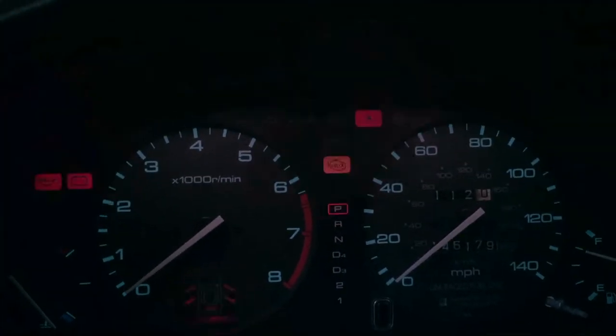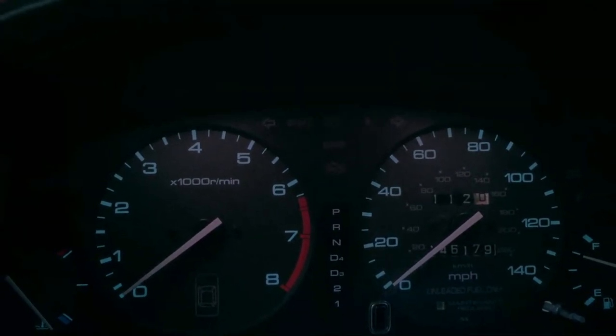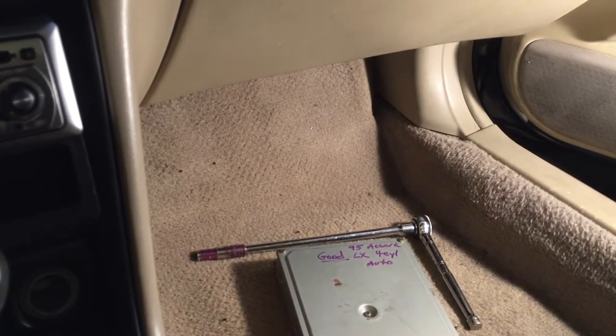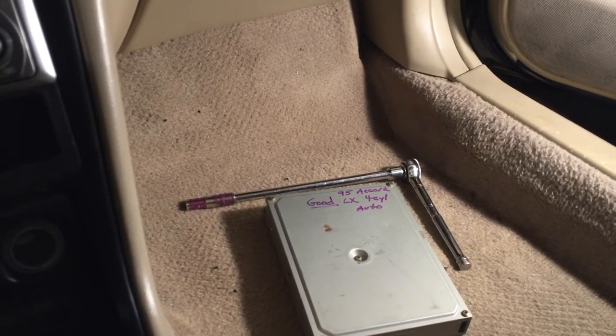Nope. Now, I have had a similar situation in the past, and it was not the fuel pump. It was a bad computer. Now, my 95 Accord, just like many older Hondas, the computer's located up front underneath the carpet on the passenger side. And you'll need a deep set 10 millimeter socket with an extension to get that computer out.